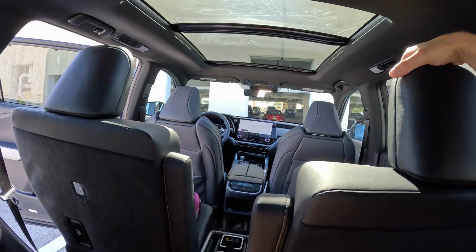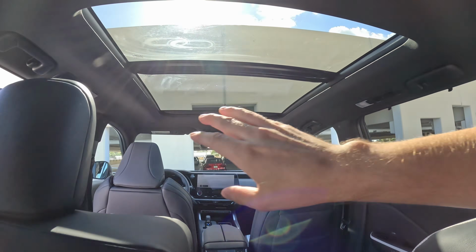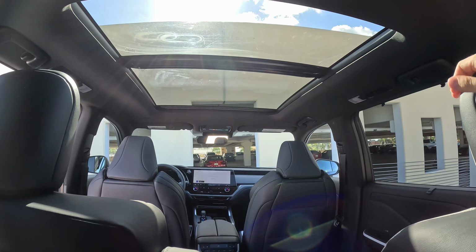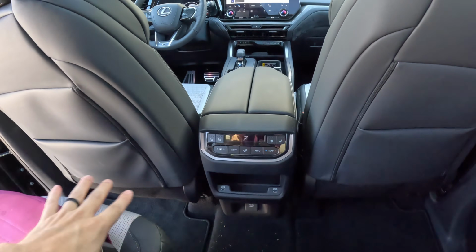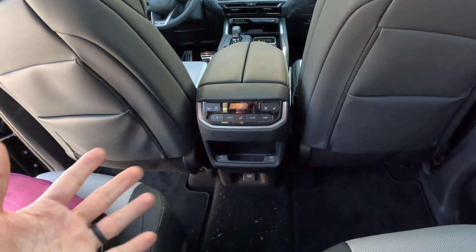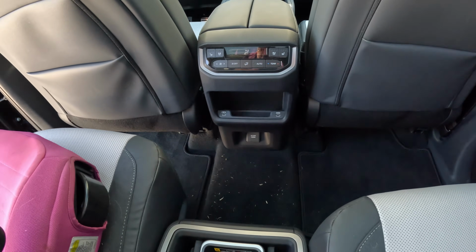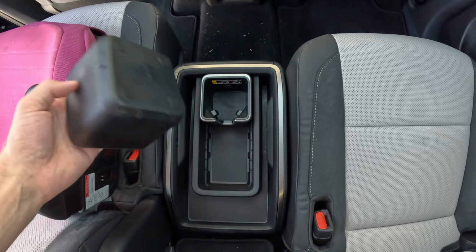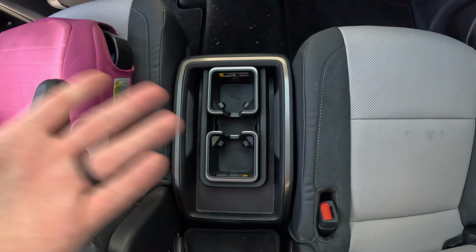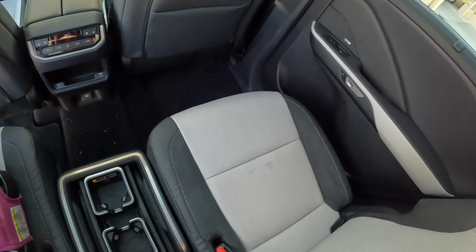But they do their research. Apparently they know what's best for how many seats their customers need. Huge panel roof, but you can get that on a Toyota Grand Highlander as well. In the back, you have heated and ventilated 2nd row seats. I shouldn't say in the back, I should say the middle row. You also have 2 USB-Cs, your 1500 watt power accessory. Again, your removable cup holder station with removable cup holders inside of it. It's kind of cool. It's unique. I don't see a lot of other manufacturers doing that.